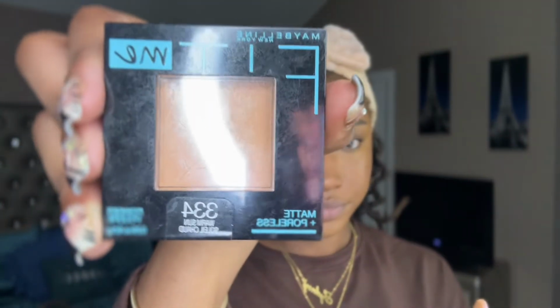I use the Maybelline Fit Me Poreless and Matte Powder in the shade 334 Warm Sun for underneath my eyes. And this is probably wrong, but hey, I don't really care. Okay, but something so wrong looks so good. It looks so good. So I don't know if this is wrong. It looks good to me. So, me personally, I'm gonna keep doing it until I find a better solution. And I haven't found one yet.